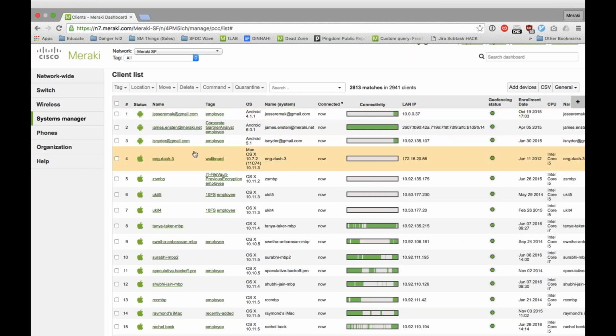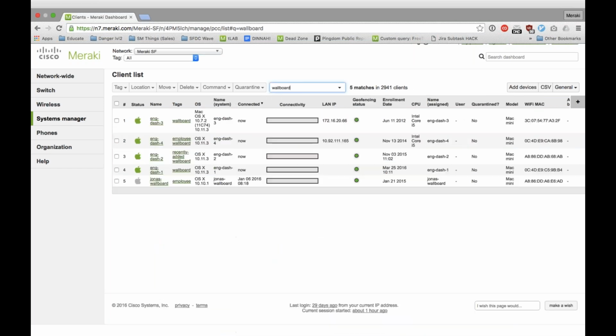And you can start to tag these devices, and that's really the power of Systems Manager. Once you provide tags to devices, it's a great way to kind of group them. So you can see we've got a couple tags, right? I can search wallboard, for example. We don't have that many wallboards, but all a wallboard is, is a Mac Mini that we've attached to a TV, and it displays something on a wall so that people are either informed of, hey, are the Giants playing today, and is there going to be a lot of traffic, or maybe it's how are the sales teams doing, like who's the top sales performer, something like that.